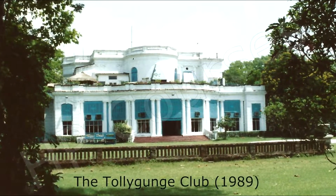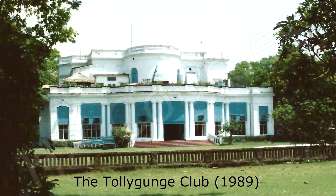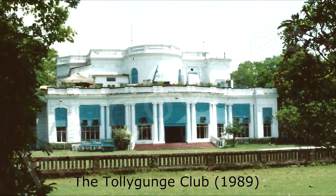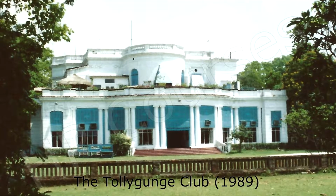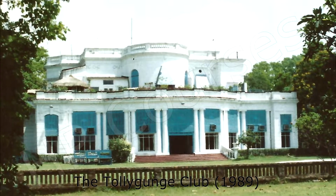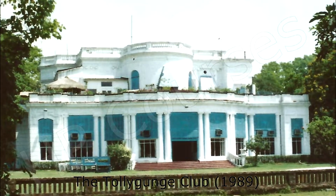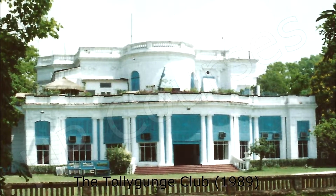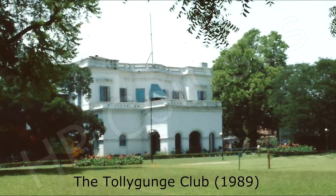The Tullygunge Club, known as Tully, was founded in 1895 by Sir William Quickshank. Tully is located about 6 miles south of Calcutta. The club started out as an indigo plantation in 1781 by the Johnsons, who built their home here. In 1895, they sold this to the Tullygunge Club Limited. I took this photograph in 1989.